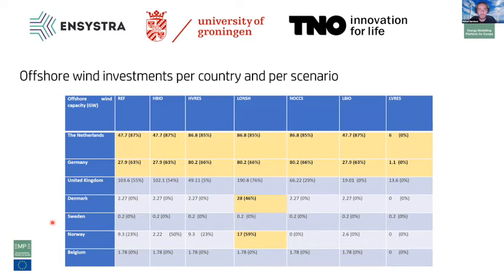The offshore wind investments, and the cells that are in yellow and in bold numbers, are the ones that are reaching the technical limit. So an interesting conclusion here is that the Netherlands and Germany are reaching in all the scenarios the technical limit that we feed to the model, while the rest of countries like the United Kingdom never reach technical potential. That means that there's offshore wind that is not being invested because it's not cost optimal, because the model doesn't find a cost-effective way to integrate it in the system.